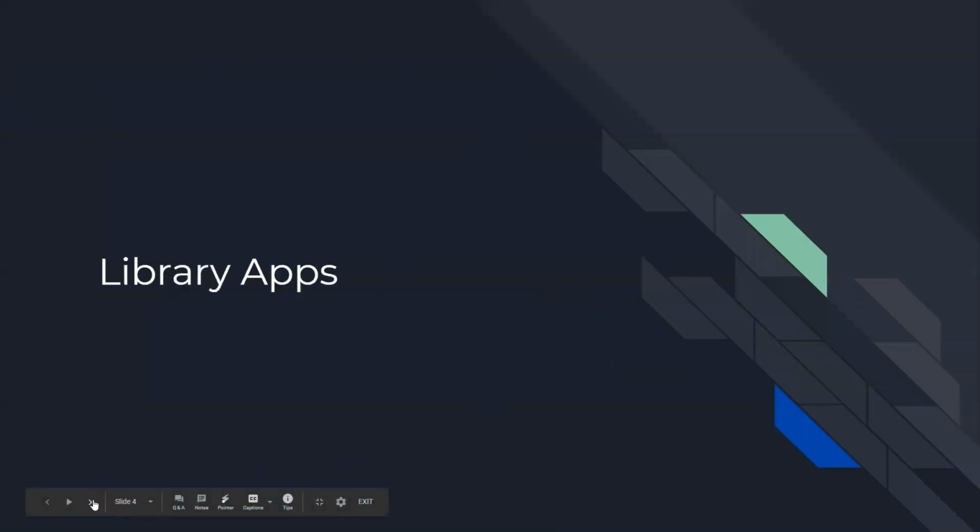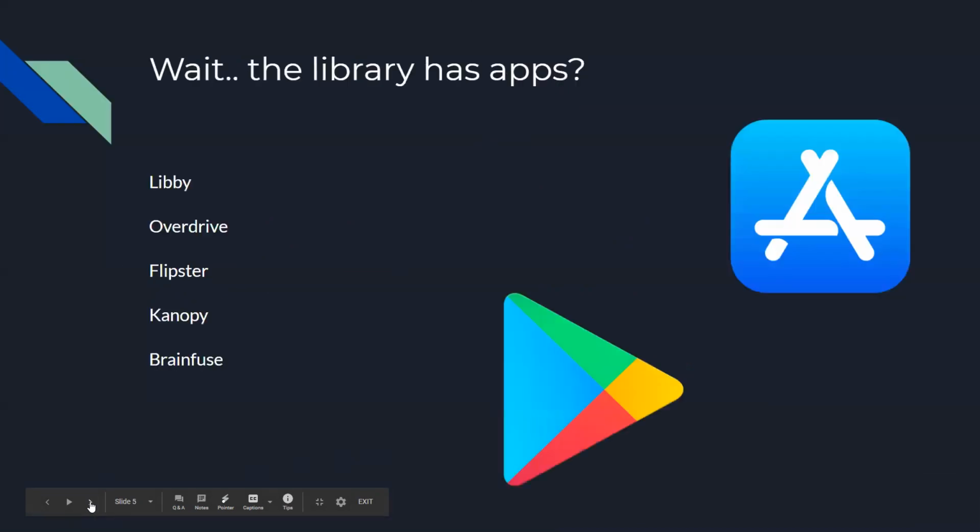So next we're gonna go into library apps. So wait, the library has apps, kind of. So yes, there are things that you might have heard a lot of us here at the library say, such as Libby, Overdrive, Flipster, Canopy, and BrainFuse. These you can get on your Google Play Store, on your App Store, wherever it is that you get your apps.